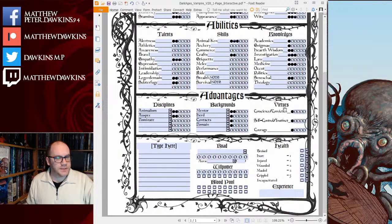So, yes, we are on Virtues. We have 7 dots to spread. We are putting them on Humanity. We established that. They're not going to have a terribly high conscience, given that they were trying to poison people. I think, more than anything, it's self-control. Actually, that doesn't make much sense either, because they're a gambler. They're a gambler who hides in the shadows to poison people. All their virtues should be low.